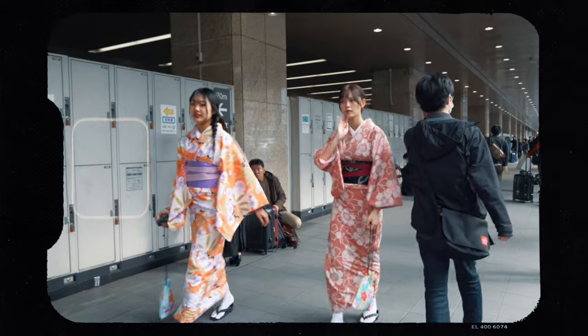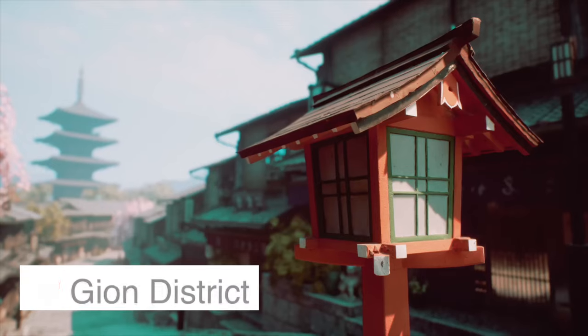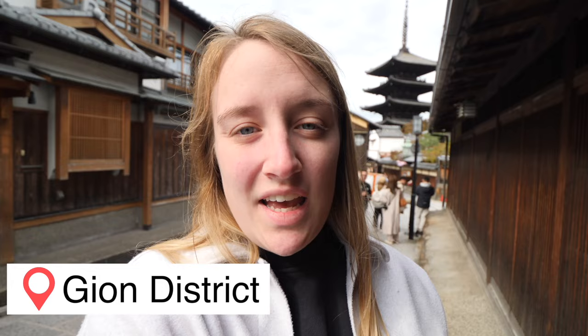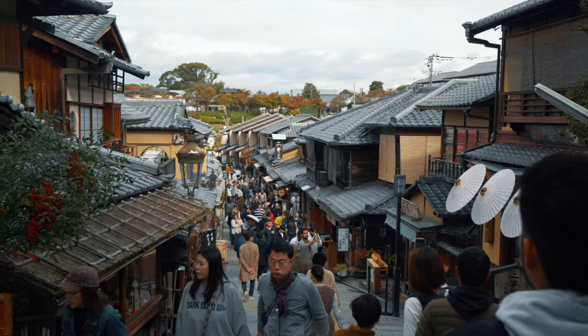And that leads us to our first stop in Kyoto, which you won't want to miss. We have arrived at the Gion district. Here you'll find traditional Japanese-filled streets with countless things to do, from temples to street food, and of course, some shopping for souvenirs.